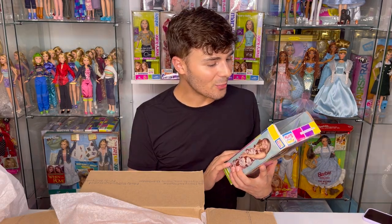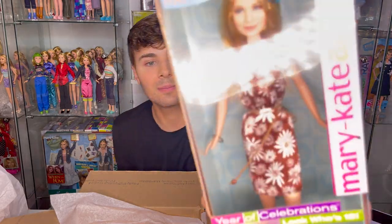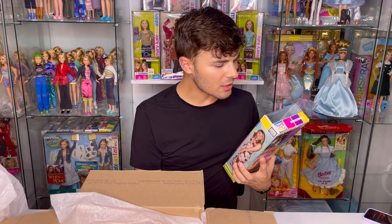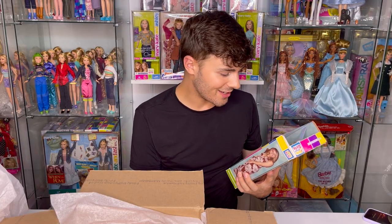This doll is so pretty. And I think she's also like the darkest hair that we've ever had on an Ashley doll. She has a lot of low lights. That's so cute. I love it. And I love her outfit.